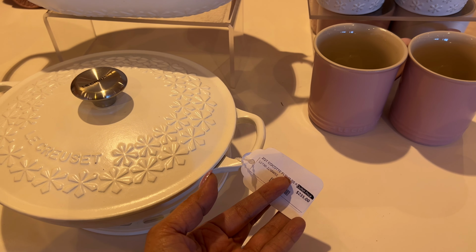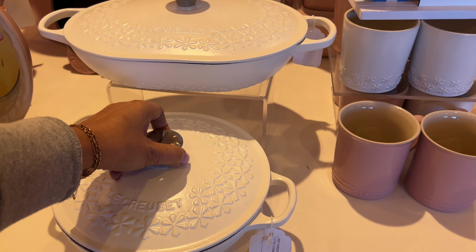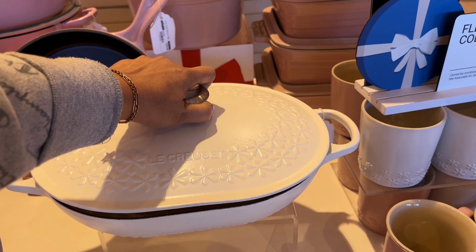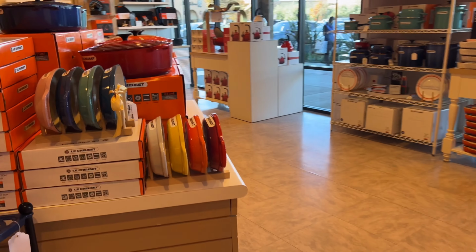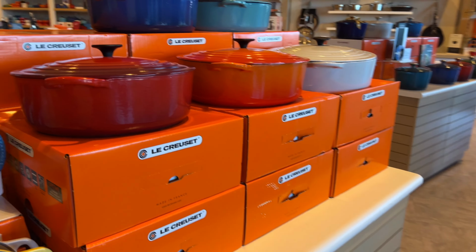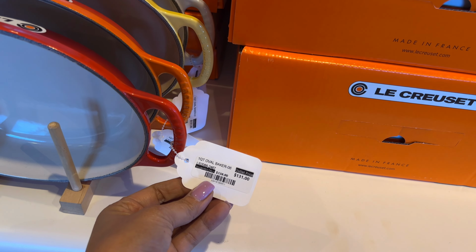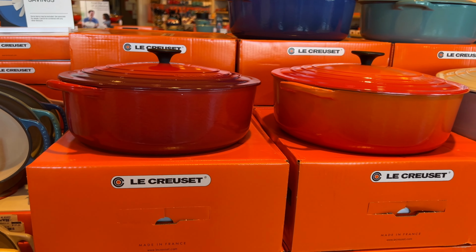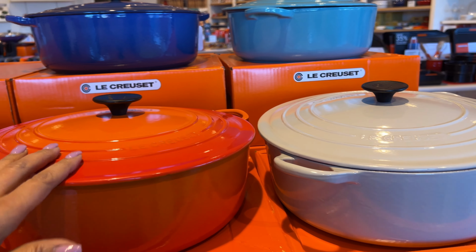$388. Nice one. $235. This one here. This one here, look. Go this way. Oh, 35% off. $131. Wow, cute.